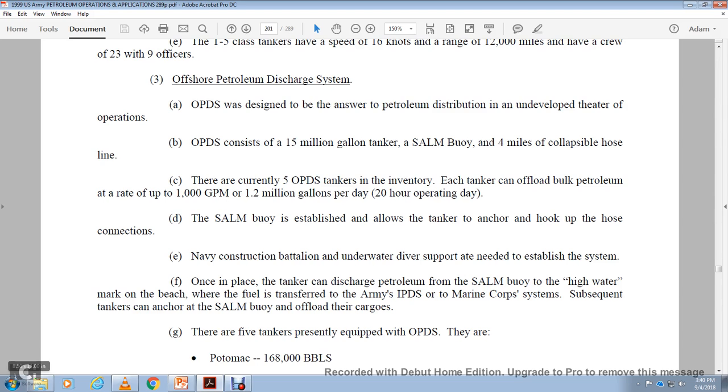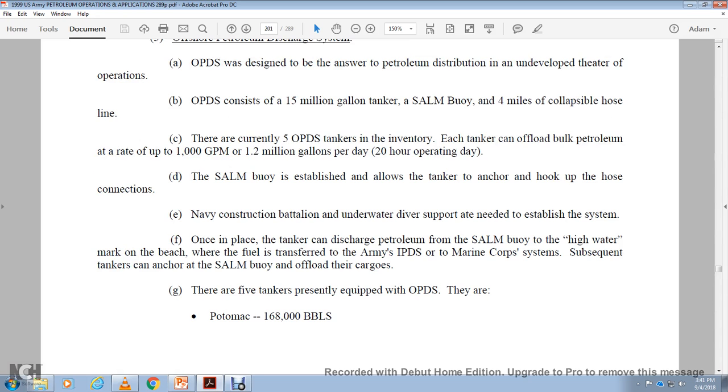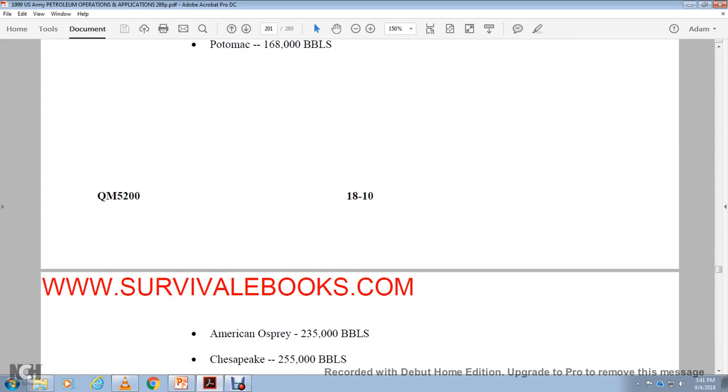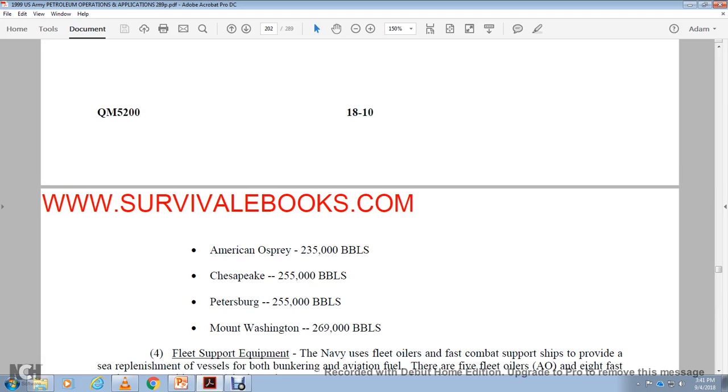Subsequent tankers anchor at the buoy to offload their cargo. The 5 tankers presently equipped for the offshore petroleum discharge system are Potomac, 168,000 barrels, American Osprey, 235,000 barrels, Chesapeake, 225,000 barrels, Petersburg, 255,000 barrels, and Mount Washington, 269,000 barrels.